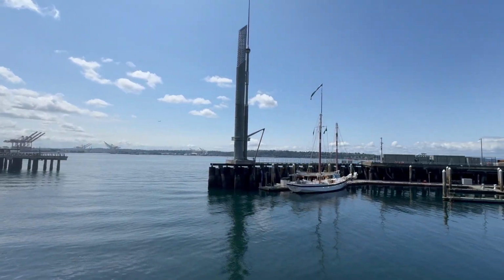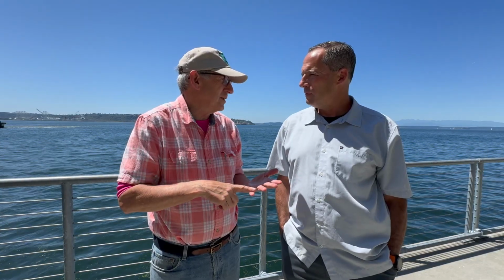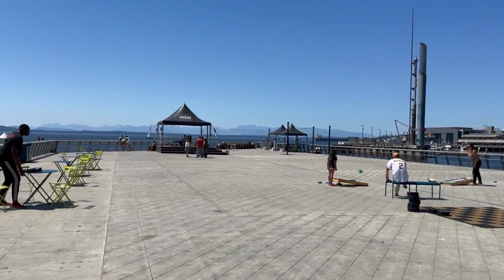Right. Because as you can see, it's just spectacularly gorgeous down here. Yeah. And you've got fun stuff to do, you've got restaurants, you're close to the art museum. If you want to work out, you can work out. If you want to ride the wheel or take a waterfront tour, you can do all that within steps of your apartment or condo down here.